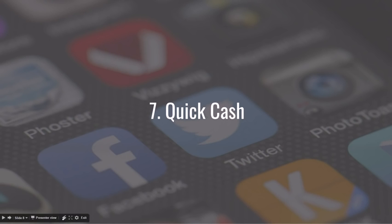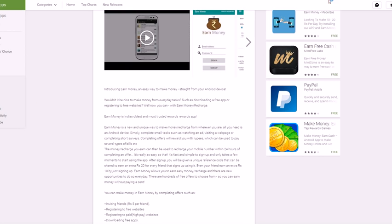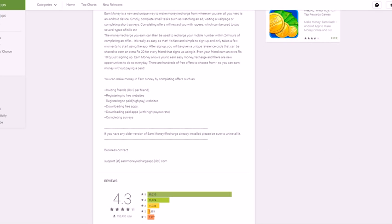And last but not least is you want to try Earn Money - Highest Paying App. So it's kind of a weird name, but what it does is it's an Android app that you can get for your Android phone. I haven't seen this for iPhones either, but people tend to have Android phones most of the time, it seems like these days. So a lot of you will be able to use this.